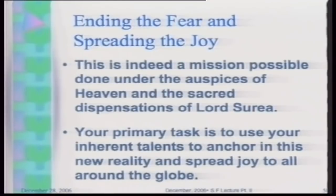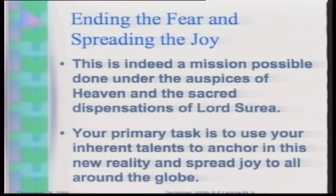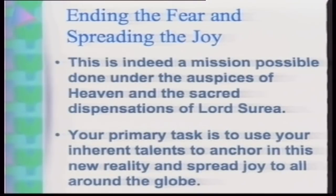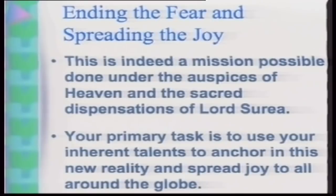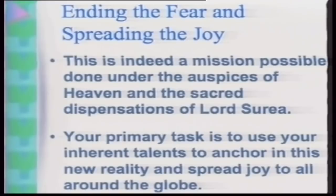So, this is indeed a mission possible, done under the auspices of heaven and the sacred dispensations of Lord Soraya, one of the three aspects of a creator. Your primary task is to use your inherent talents to anchor in this new reality and spread a global wide joy to all. The moment draws near for the completion of first contact and the creation of a joyous new future for Earth's humanity.